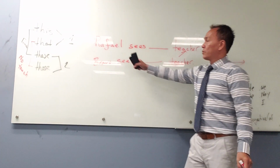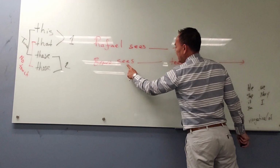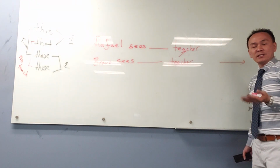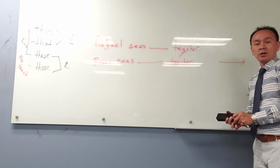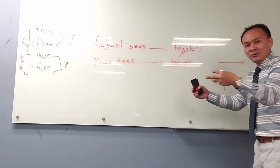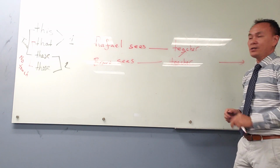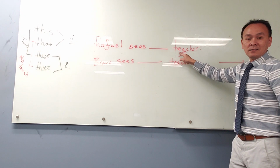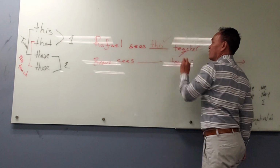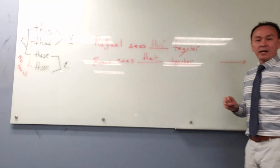Now, Raphael sees teacher. Bravo sees teacher. See, you see here teacher, no S. So then it's how many teacher? Singular, right? So you are correct. It's singular, that means one. So you are very close to the teacher. You can touch the teacher. You can shake hand with the teacher. So this or that? If you say this, then you are correct. If you say that, then you are correct.